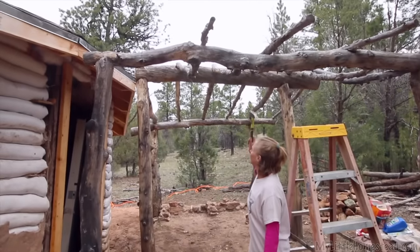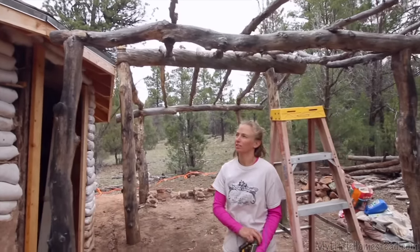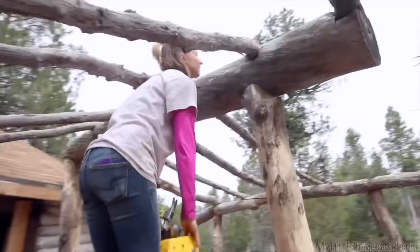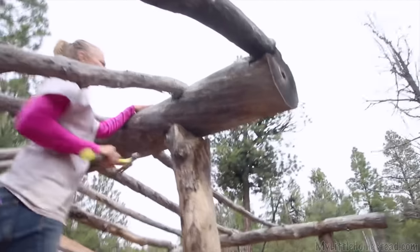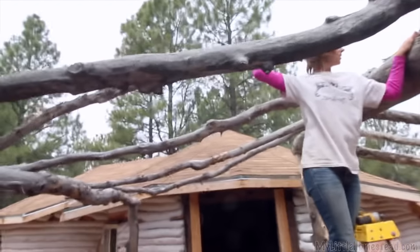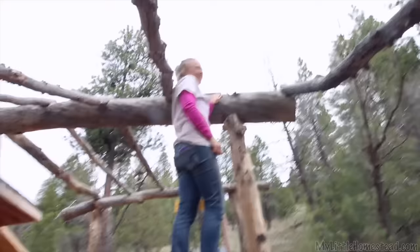So we're gonna be tearing all this stuff off and building the awning that's gonna look similar to the roof. First up, we gotta tear it down. All right, first one's coming off. Woo! Here, let me help. Woo! You okay?